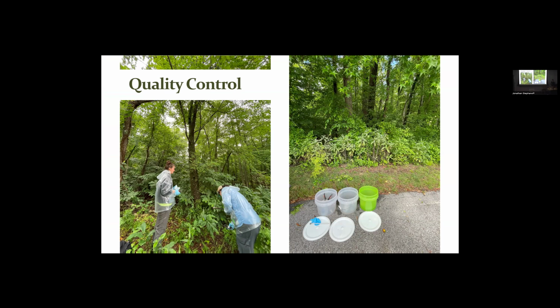It's really important, when analyzing these compounds, to have a high fidelity to quality control, because these samples are being analyzed at just such low concentrations.